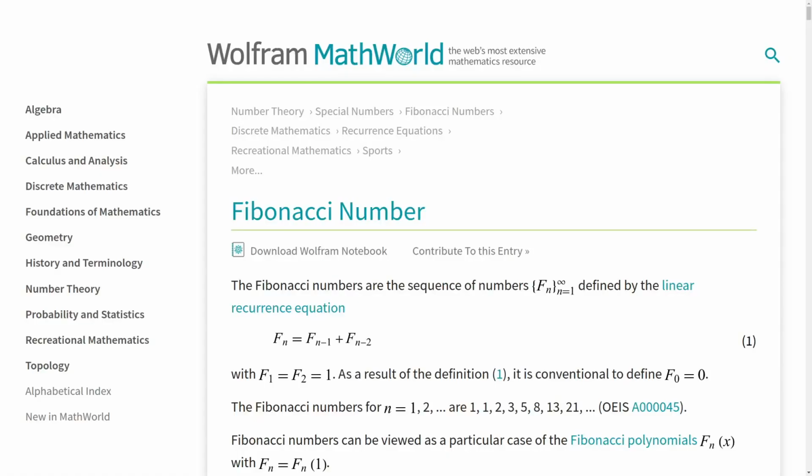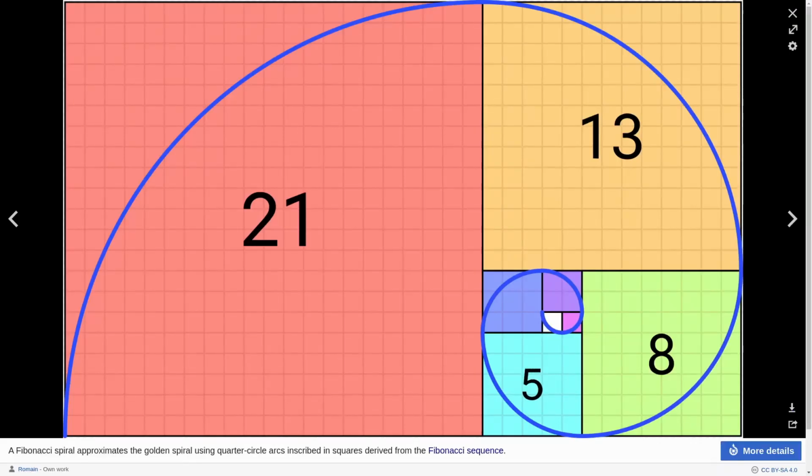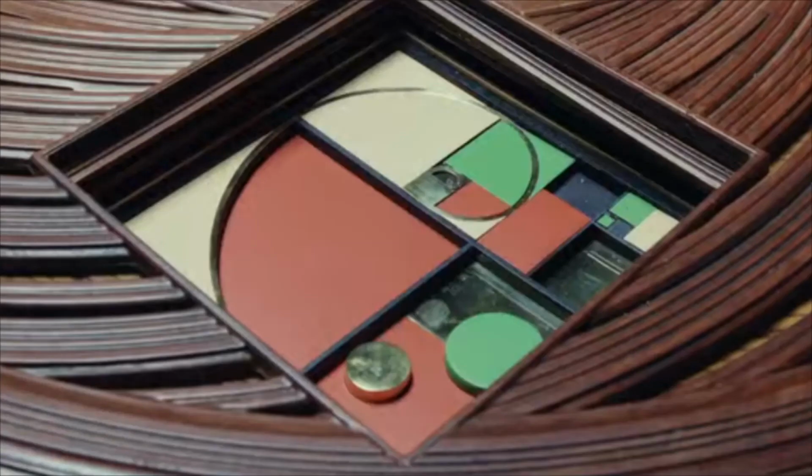The Fibonacci sequence is, of course, a famous number sequence: 1, 1, 2, 3, 5, 8, 13, 21. If you take squares whose sides are the Fibonacci numbers, you can arrange them into a rectangle that you can easily draw a spiral on, which is called the Fibonacci spiral. So the Fibonacci sequence is definitely part of the puzzle. I don't see how that would help with solving it, though.